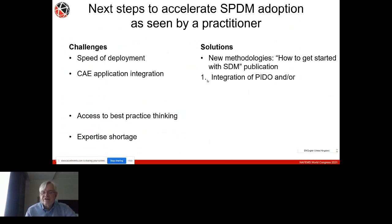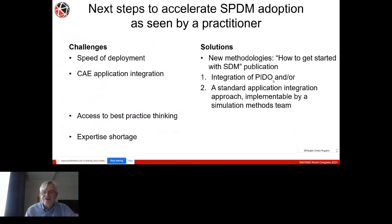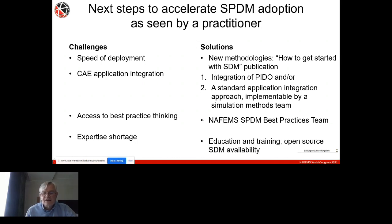CAE application integration can be directly solved by integrating a PIDO platform that already has many application integrations. Or we are looking at developing a standard application integration approach that would enable methods teams to develop connectors, but that is a future way of solving the problem. We've just formed the NAFEMS SPDM best practices team to enable practitioners to share their experience and their points of view and interact with other practitioners. And in terms of expertise, this is all about education and training, but making an open source SPDM available would enable people to develop their own capabilities.